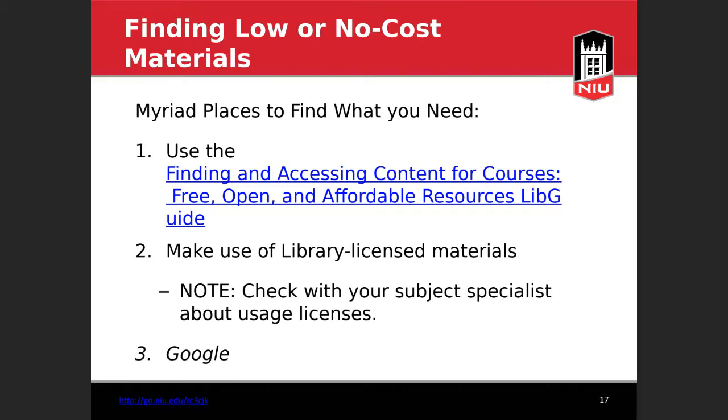Okay. The other thing to think about when you're looking at low-cost materials: a lot of people use Google, and Google is perfectly fine. The only issue is potentially some of those issues with broken links and permanence. There are also sometimes issues with copyright. And so again, it's probably a good idea to check on some of these materials.